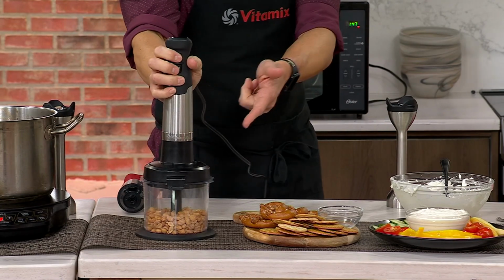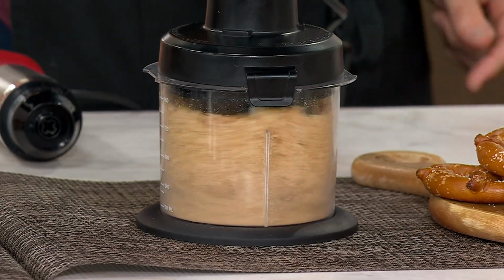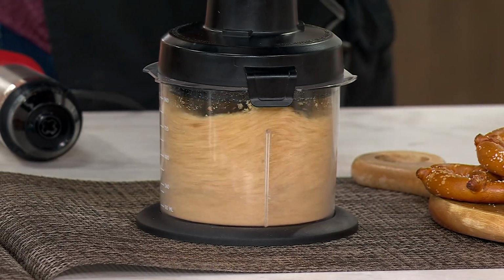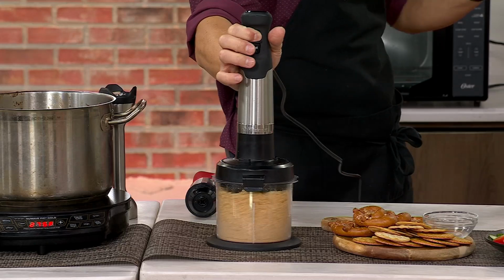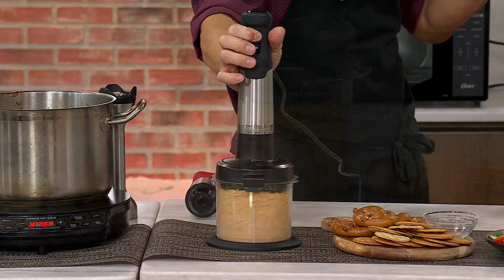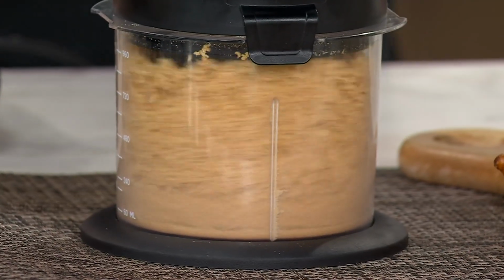This is just peanuts, right? Yep. So I'm going to turn it on, and I'm going to go all the way to high speed. So not only 625 watts, Rachel, but it can run continuously for 3.5 minutes. A lot of appliances, if you run them at high speed too long, the motors will burn out. This was designed to be able to run at that high speed.